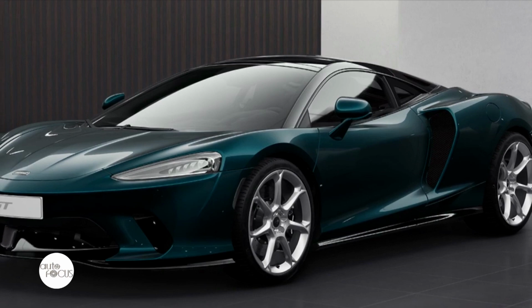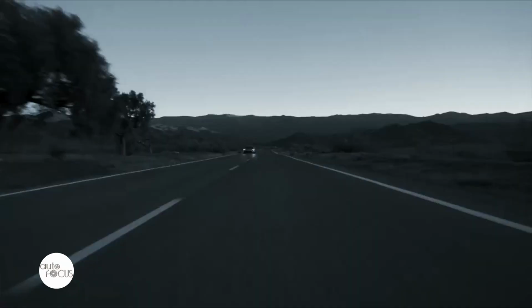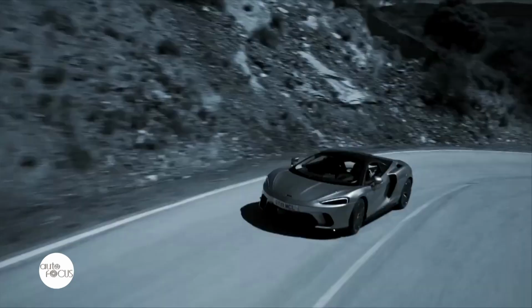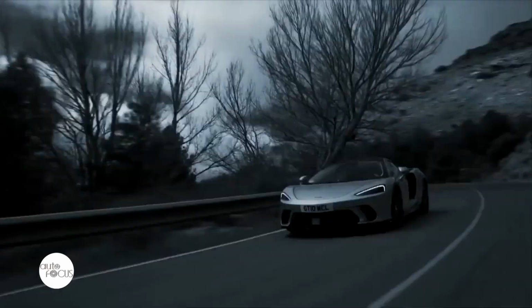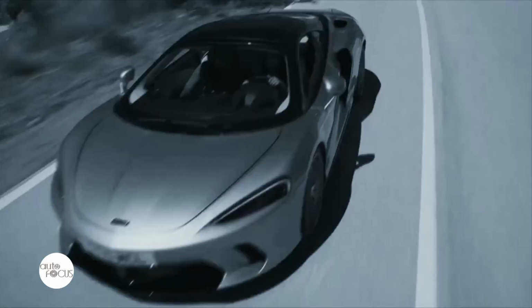Having the engine mounted in its midsection, it has a total of 570 liters of storage space divided into two trunks, one at the rear and one at the front. The latter is larger than what the Porsche 911 can offer, being taken from the McLaren 720S, hence the very aggressive aerodynamic teardrop shape typical of modern supercars.